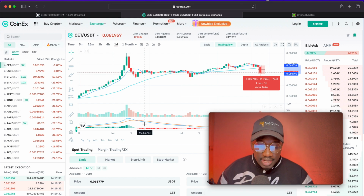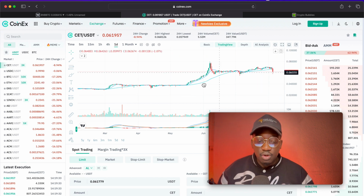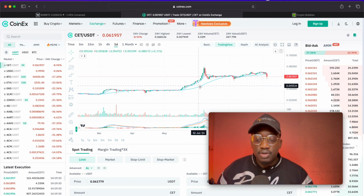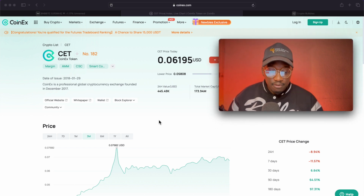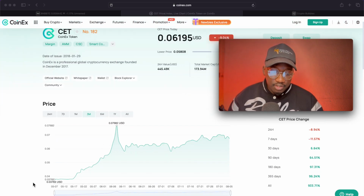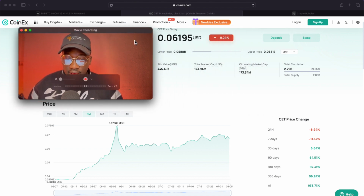So if you pay attention, or if you zoom out, you can see that this is an ongoing uptrend. You know what I mean? So this is also a reason why I bought some CoinEx token. So this is the current price of this token, currently being traded at 0.6 USD. As you can see, it's still very low. And if you check, since it was launched out right here, you can see that it has been going up. All right, so the team behind it is really working hard on this coin.